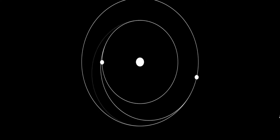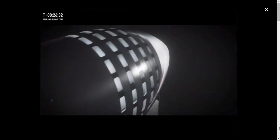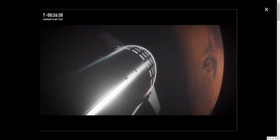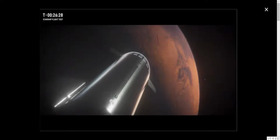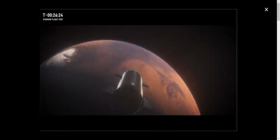This transfer window, or a time when the Earth and Mars are the closest to each other, opens every 26 months and is only open for about 2 to 3 months at a time for a vehicle with Starship's power. And it just so happens that the next Mars transfer window opens in 2 years towards the end of 2026. Yeah, lining up a launch to Mars is similar to how we launched to the International Space Station, where we time launches to match the station's orbit. If we didn't do this, we'd need more propellant and more time to get there.